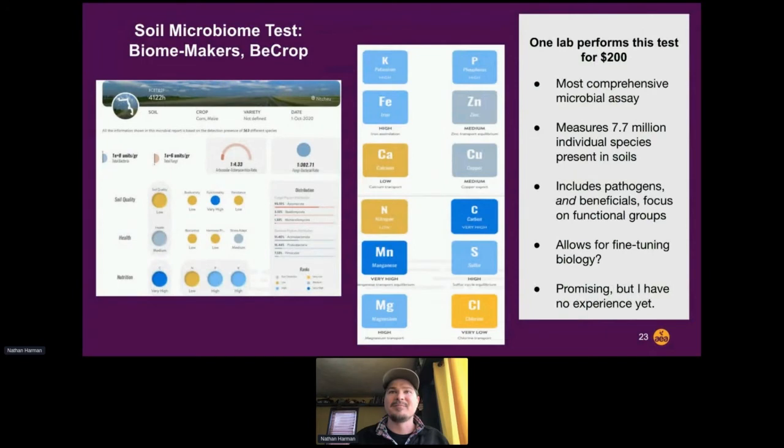Very excited, but I have no experience yet with Biomakers. Biomakers is the company; B Crop is their test name. By far the most comprehensive biological view you can get right now, geared towards agriculture. Up to 7.7 million species in their database of actual specific named species that they can run through. And they're definitely looking at pathogens to be able to tell you, here's a potential problem spot for you.